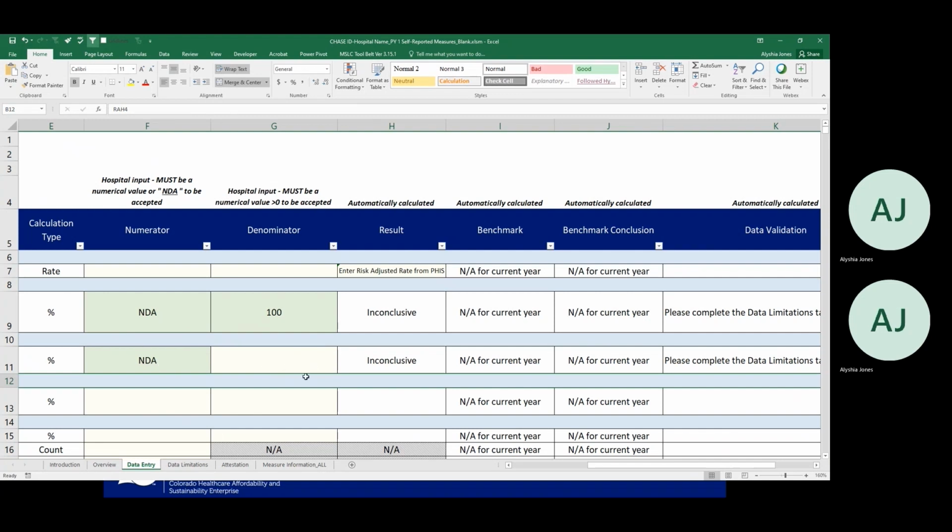Additionally, you have to enter in a denominator for your workbook submission to be deemed complete. You can't just leave it as NDA and then leave this blank. Otherwise, that will be incomplete. Let's also show an example of a transposition error.